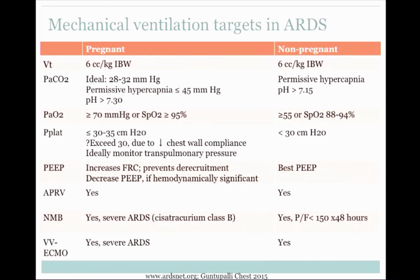So not letting the PCO2 rise above 45 and trying to keep the pH north of 7.3 to ensure fetal oxygen delivery. We talked about the PaO2. We need to push it to 70 and keep it at 70 or above in order to avoid fetal hypoxia. What about plateau pressure? So this is an area of controversy.